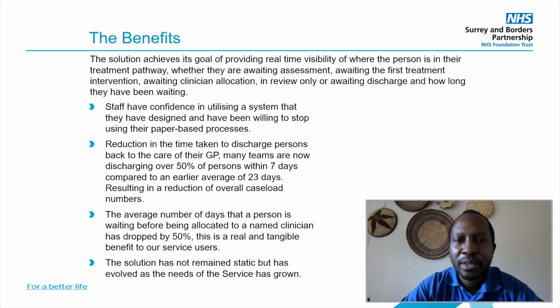So the solution achieved quite a wide variety of benefits and basically provided real-time visibility of where the person was in their treatment pathway. Whether they're waiting for various treatments, it could have been assessment, it could be their first treatment, it could have been an intervention, whether we're waiting for the person to be allocated to a clinician to support them.